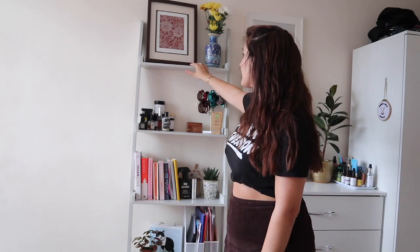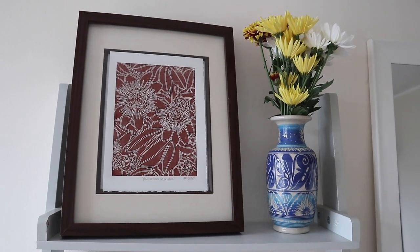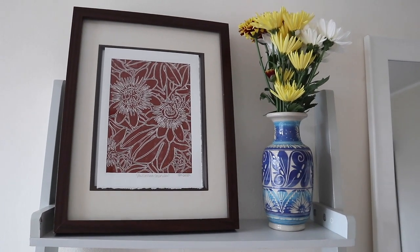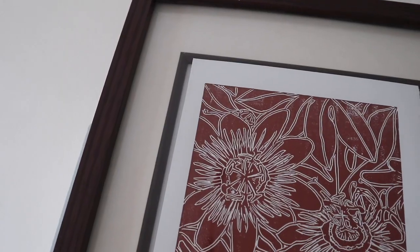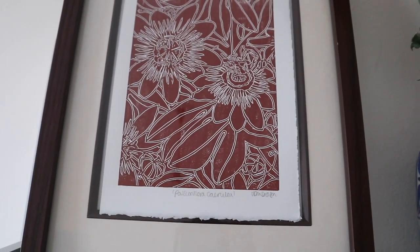So up here on the top shelf I have this really gorgeous painting. This is from LDM Design. They are an eco-friendly sustainable print shop that can be found on Etsy. They are super eco-friendly. They are a small business. They're based in Huddersfield. This is hand printed on white sunset paper. It's made from 100% cotton.